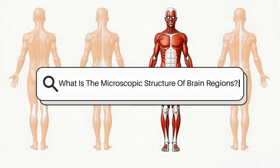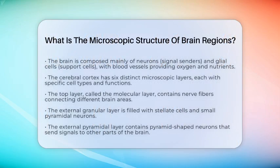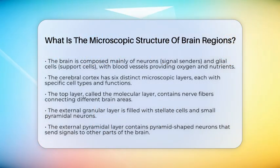What is the microscopic structure of brain regions? Imagine zooming in so close that you can see the tiny cells that make up your brain. Each part of the brain has its own special microscopic setup that helps it do its job. The brain is mainly made of two types of cells: neurons, which send signals, and glial cells, which support those neurons. Blood vessels also weave through, bringing oxygen and nutrients to keep everything working smoothly.